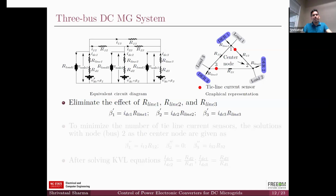Here, again, I'm segregating such that the prime components will be used to eliminate the effect of R line 1, R line 2, and R line 3 in these figures, which can be obtained by using the local current information of each converter. So beta 1 prime, beta 2 prime, and beta 3 prime are given here, which is nothing but the product of the local current information of each converter and the prior estimate of the cable resistance that we have.